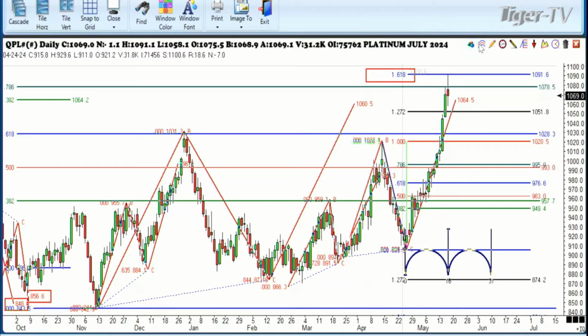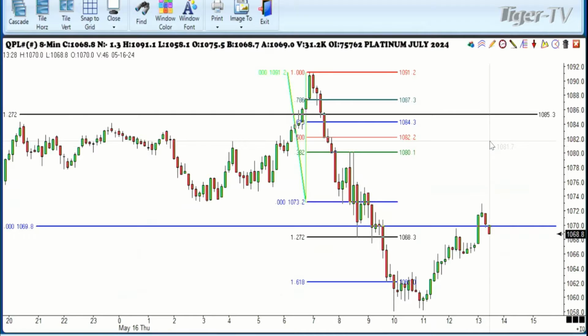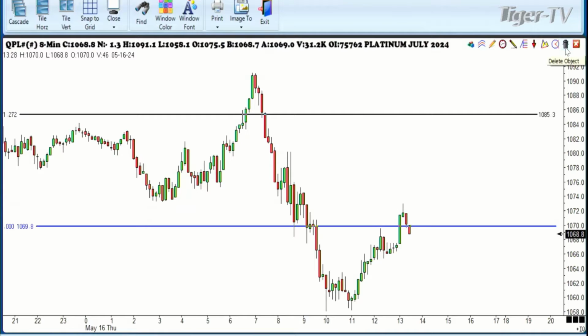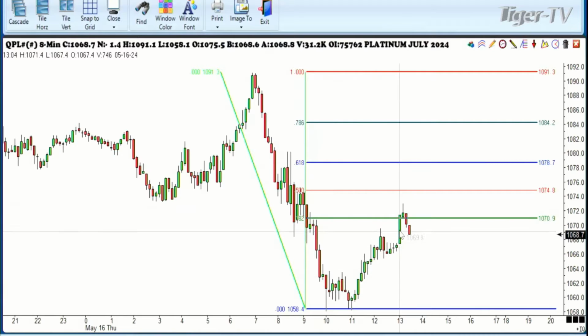We've made that. Now, if we do the same thing, go down to an 8-minute chart, and let's see where we are with the platinum. I don't trade platinum, folks. And I see where it had been above the 618 or 382, but no, we're actually below it right now. But there it was, right there. Your stop would be above here.